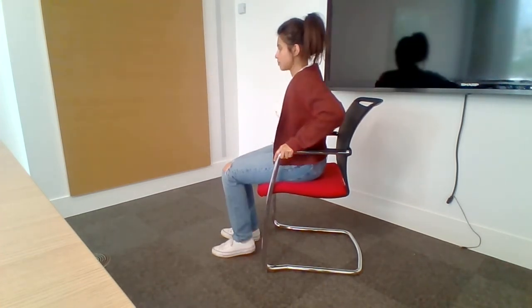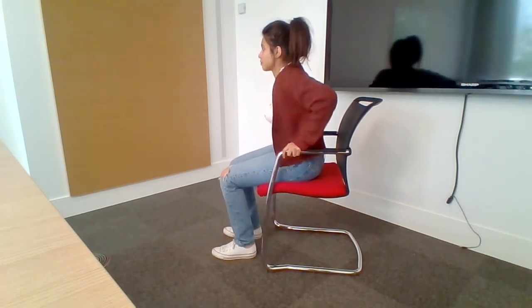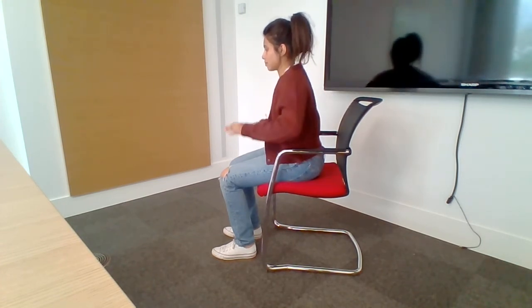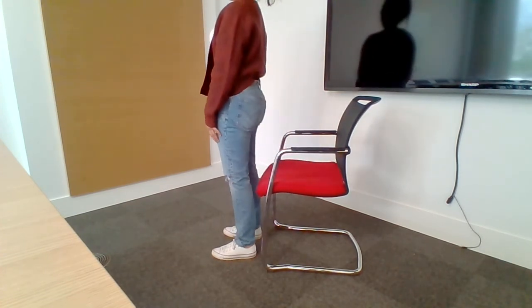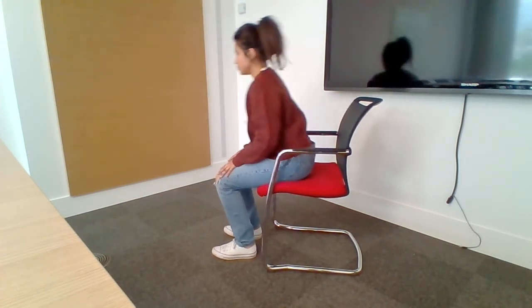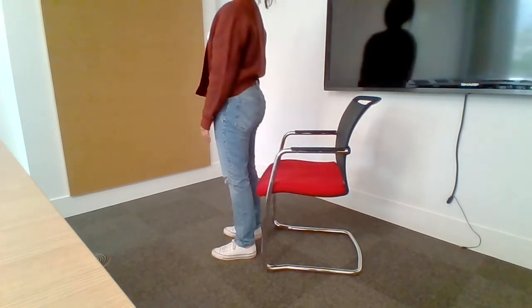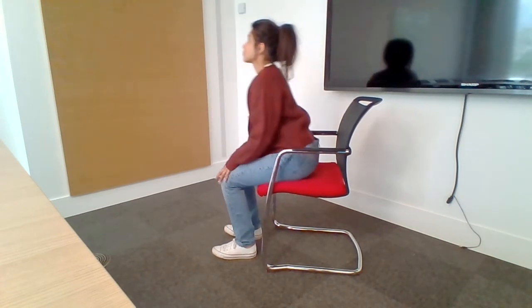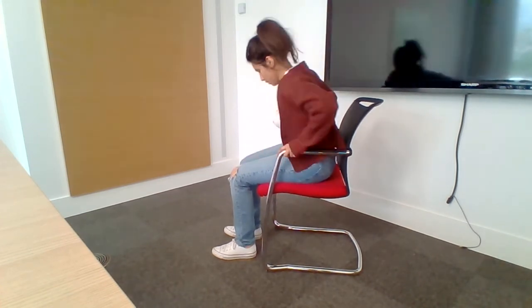So if you were to bring your feet back in together again, you can use the armrests to help to support you to stand up, or if you have the strength already, then you don't need to use them. And then it's a count of 5. So 1, 2, 3, 4, and 5. That's it. Lovely. So that's the end of the first set.